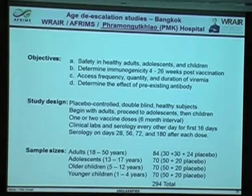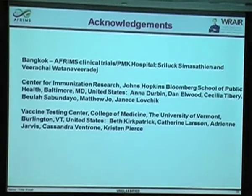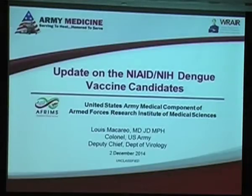And then when we go forward, we will enter an age de-escalation trial. And there's a similar trial that's planned also in Brazil, not exactly the same format, but essentially another phase 2 trial to evaluate the vaccine in the Americas. That's all I have to present. Dr. Weerachai, sitting right here, Dr. Silak, they will be the heavy lifters in doing the trial. Dr. Weerachai is the principal investigator on the trial that's started now at PMK, and we look forward to great success. Thank you.